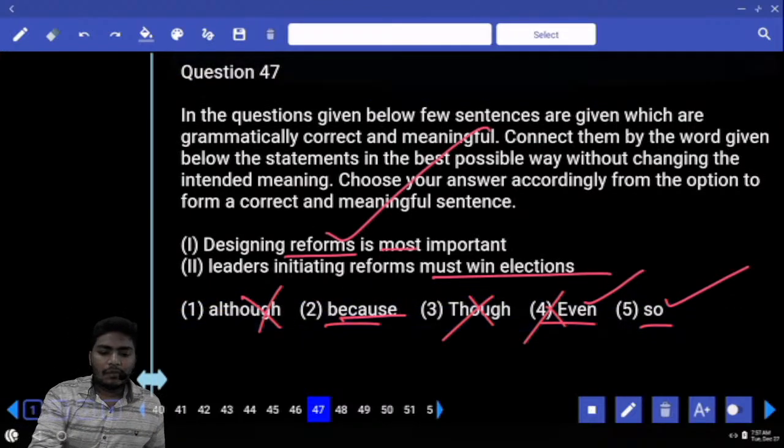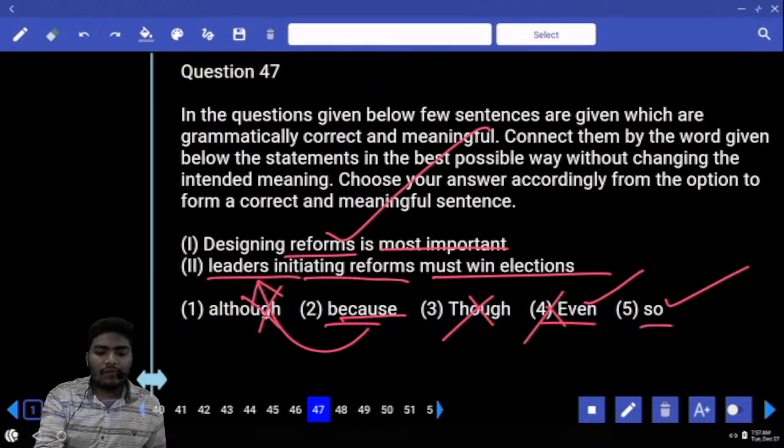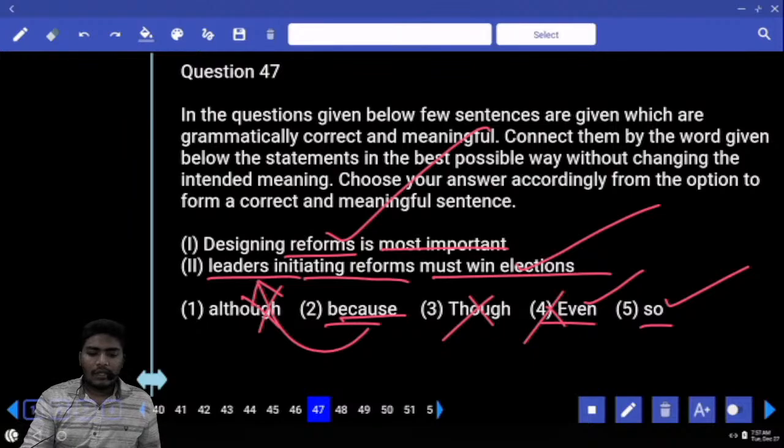Designing reforms is most important because leaders initiating reforms must win elections.